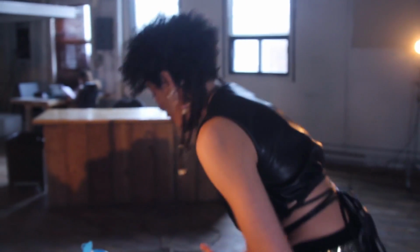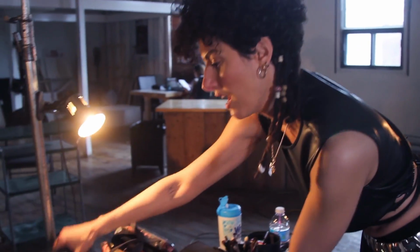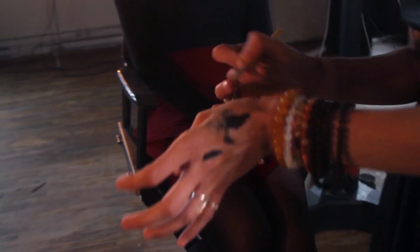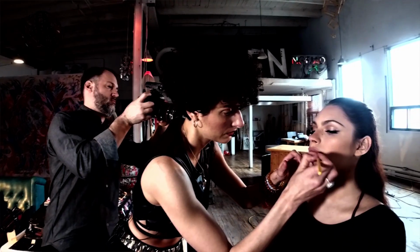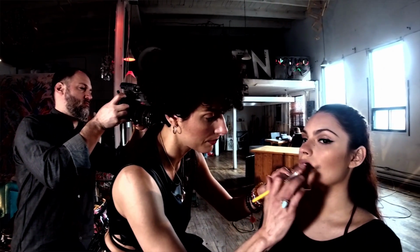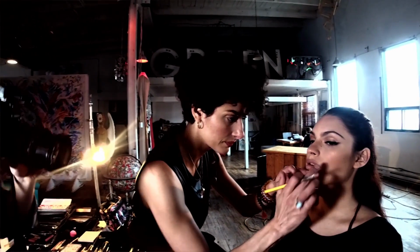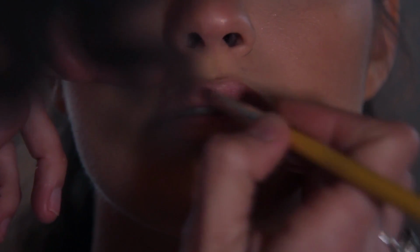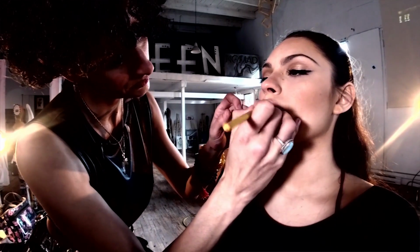And I'm also going to even warm up her lip a little bit, make it a little bit more peachy. I find it's a bit too pink. So I'm going to go over that. Yeah, warm it up a little bit with the peach. Open your mouth like that, yeah. Okay, I'm going to put some gloss on that.